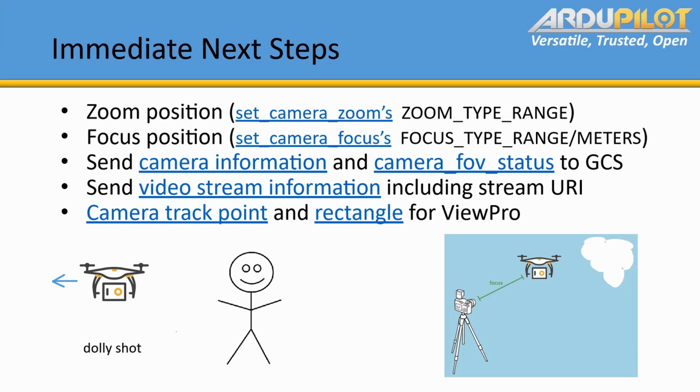For the focus, you can imagine, how many times have we tried to film a drone flying in the sky and the camera focuses on the cloud behind the drone and it's all fuzzy. So if we have proper zoom control, then maybe our antenna tracker, or maybe a gimbal mounted on a rover or something like that, could take a really nice clear video of our flying vehicles.